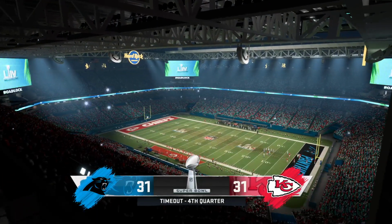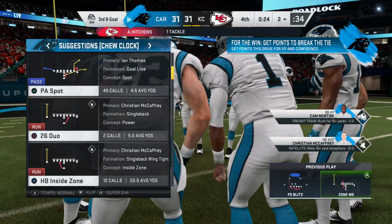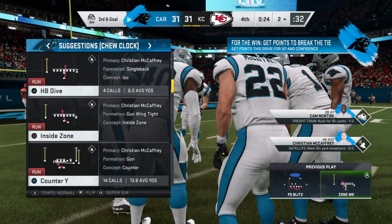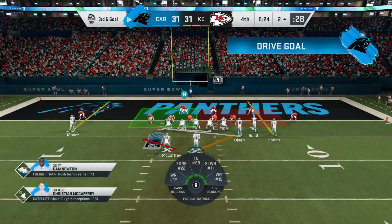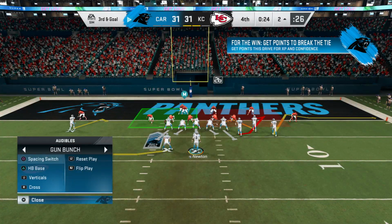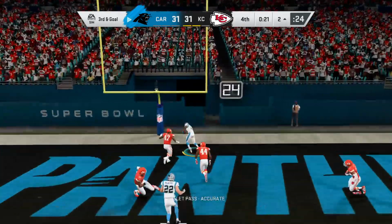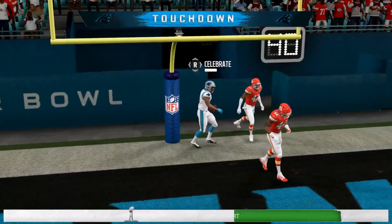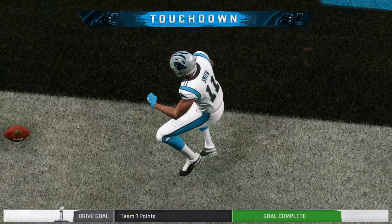Now the Panthers going to signal for their third and final timeout as they'll stop the clock with 24 seconds to go in the game. A lot of tired bodies on that field, but this is a big play. Third and goal. Newton now to throw. Well, that's going to be caught. Touchdown. And they've broken our tie here in the final minute.